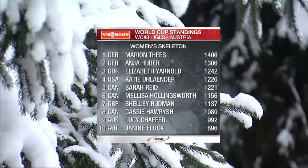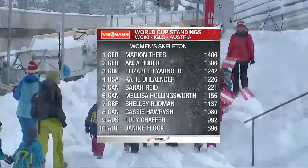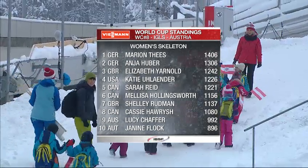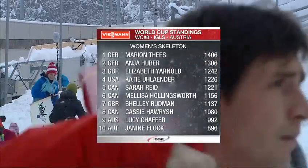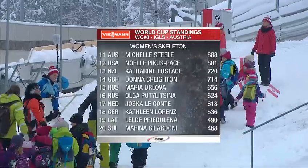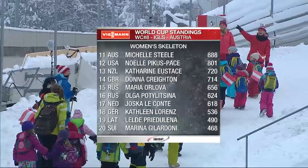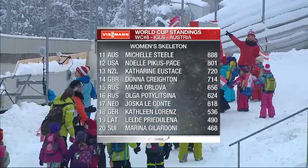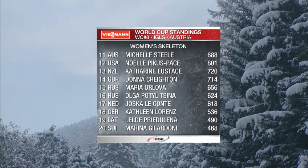Well, Marion Thies is our World Cup points leader in a season that has seen only one woman claim 2 victories, and it is the German on top of the points. Reigning European champion Anja Huber lies in 2nd place. Last year's World Cup champion Shelley Rudman, who won on this track a couple of seasons ago to claim the European Championship, she lies in 7th spot. And Noelle Pikus-Pace, from a standing start, returning from 2 or 3 years away from the sport, already on the fringes of the top 10.